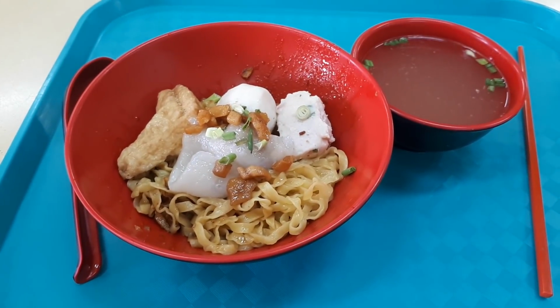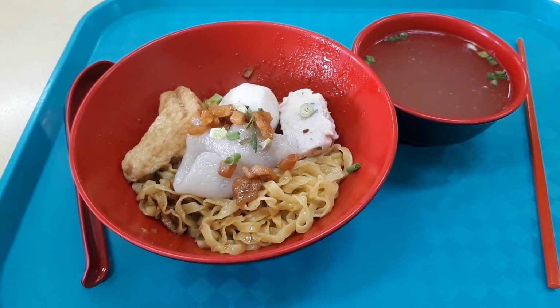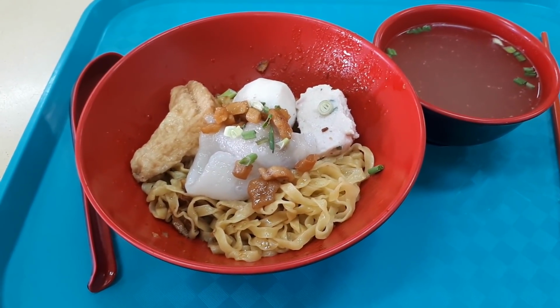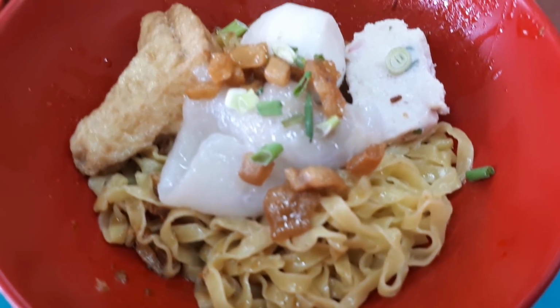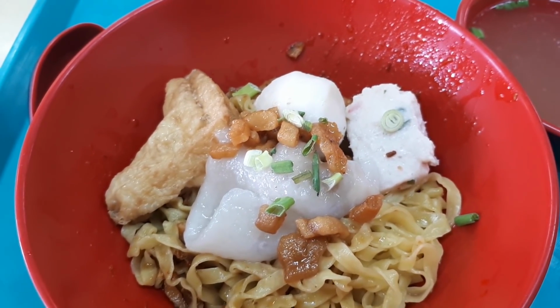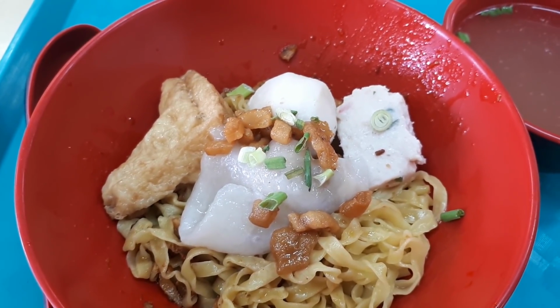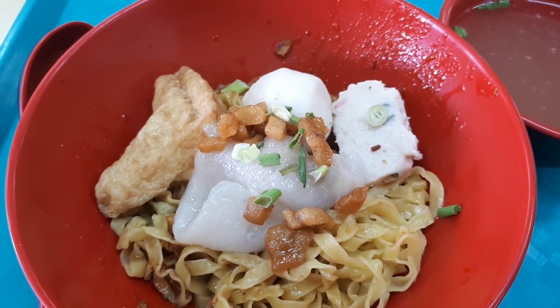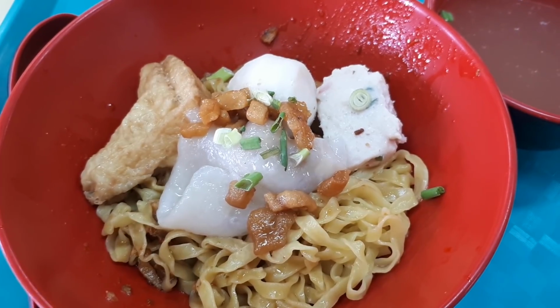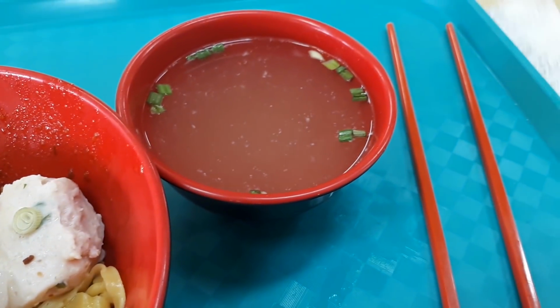This bowl of noodles cost me $4.50. I ordered mee pok noodles dry with chili, and first of all, the noodles have a very good texture. It's nice, chewy and firm, which is really good. One of the better texture noodles I've eaten. The chili sauce does not cover the taste of the noodles. When you eat the noodles, you can actually taste the noodles themselves.